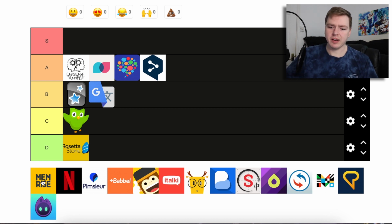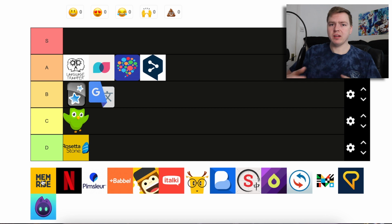It's a flashcard app. I can't rate it so much because it's flashcards and I don't really like flashcards that much. It's also community based as far as I'm aware, so you can create your own flashcards, add your own audio, and other people can use your decks as well, which is good because it means there's so much content on there, but it's also bad because things aren't regulated, so you don't know if you can trust the translations, and that's quite a big thing if you're trying to learn a language. You obviously want to have accurate translations.